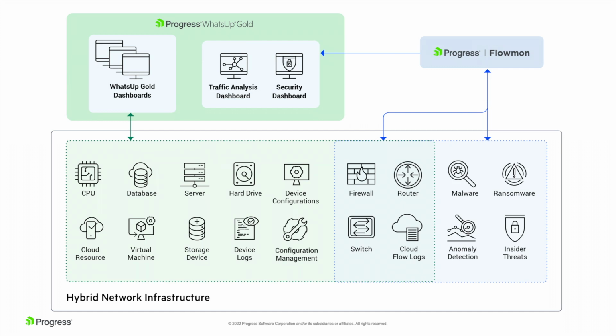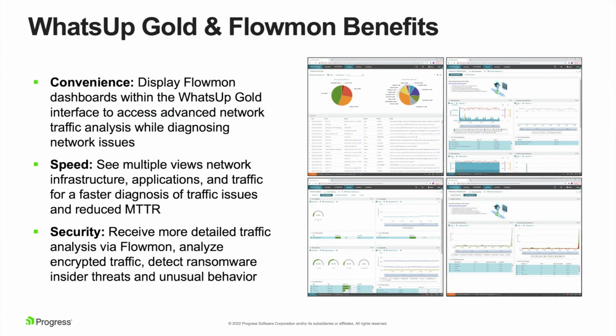Larry, why don't you sum up the benefits for us? Thanks, Philip. I think we've touched on these a number of times already, but the integration of these two products brings together comprehensive IT infrastructure monitoring, along with network traffic visibility, AI-powered traffic analysis, and advanced security features. These ensure that you have availability, performance, and security for your entire network through that single, simple, and intuitive WhatsUp Gold interface. The combination of the two delivers convenience, speed, and security.